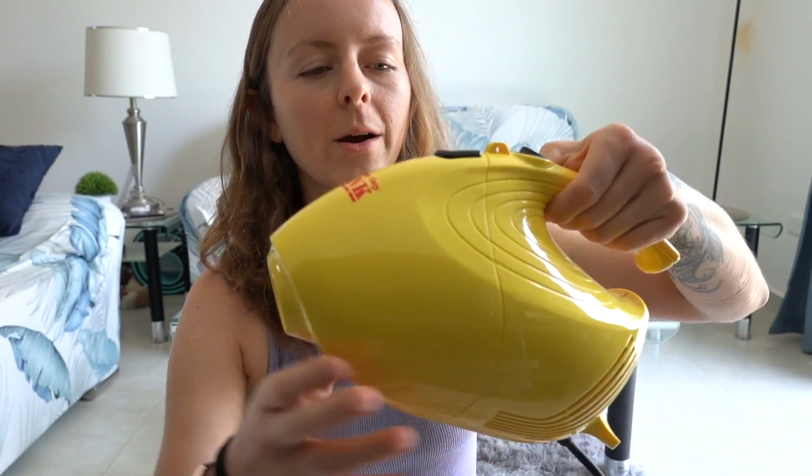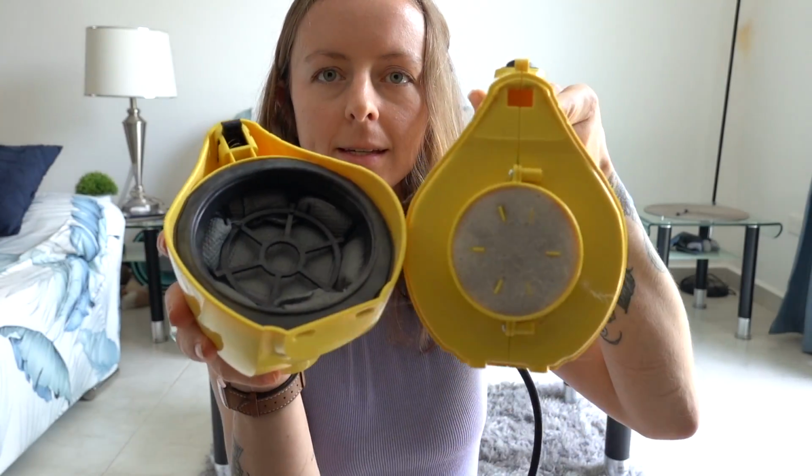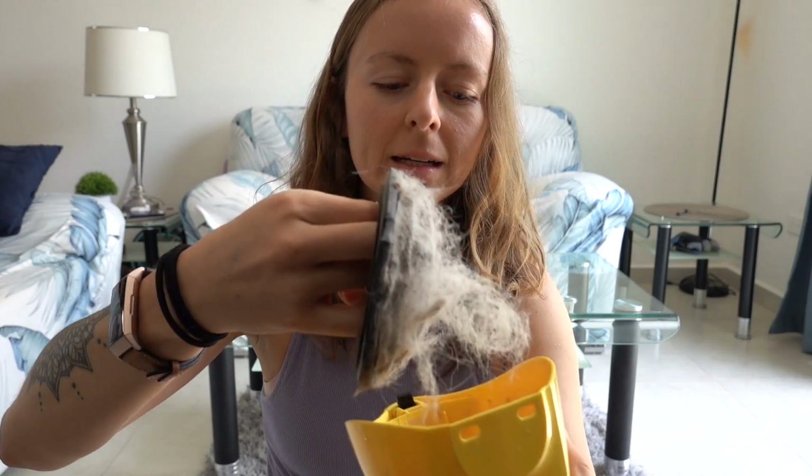Okay, it just died, so now I can show you the teeny tiny tank capacity. So this is the inside of it. This is the full tank. Here's what we got in here. But it died on me before I was finished vacuuming, which is usually the case, hence why this is a teeny tiny piece of crap.